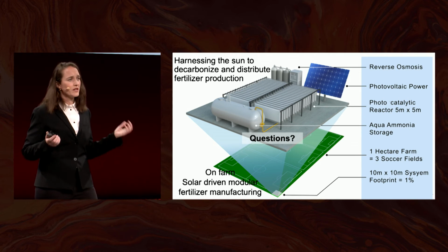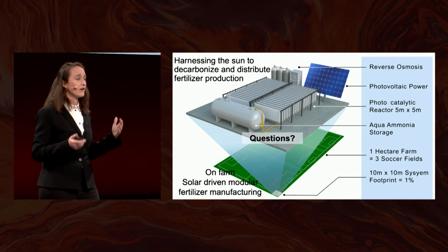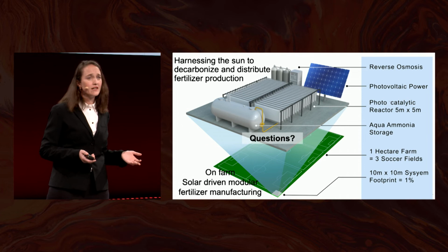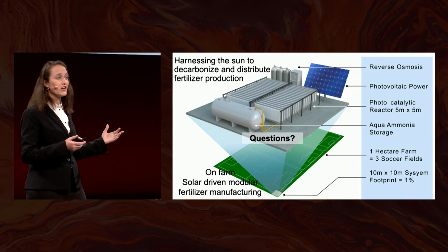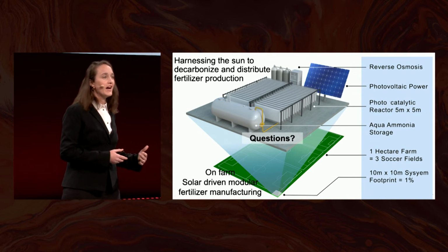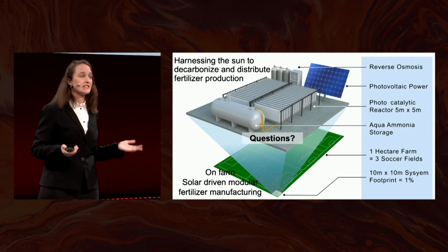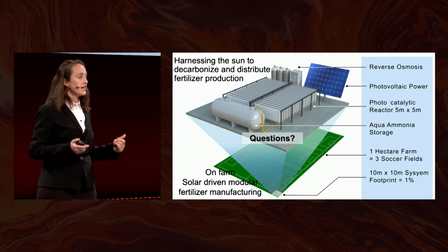And so with that, I just want to summarize. My main goal is to talk to you about how we can harness the sun to decarbonize and distribute fertilizer production. If you asked me 5 years ago when I started in this area whether my technologies would be getting into the marketplace soon, I would have been honest with you and said, I do think this is a long-term goal, and displacing the Haber-Bosch process may be too ambitious. But if you ask me today, we've made a lot of progress and much faster than I imagined, and I believe that these technologies are going to be implemented in the near term.